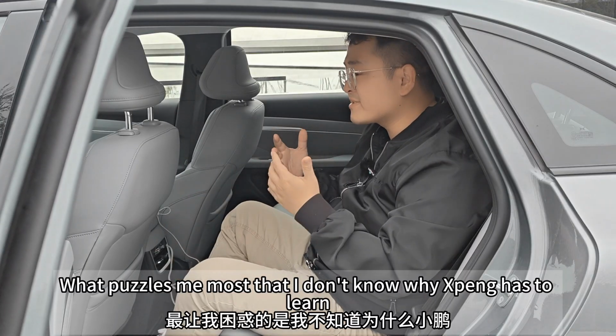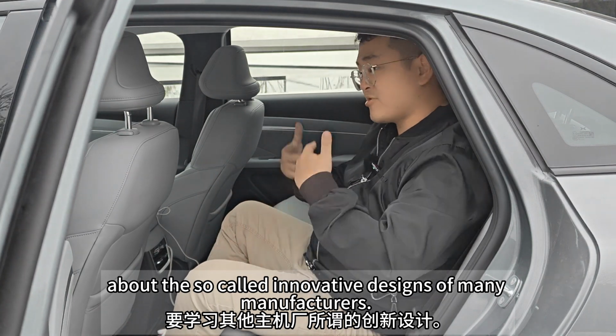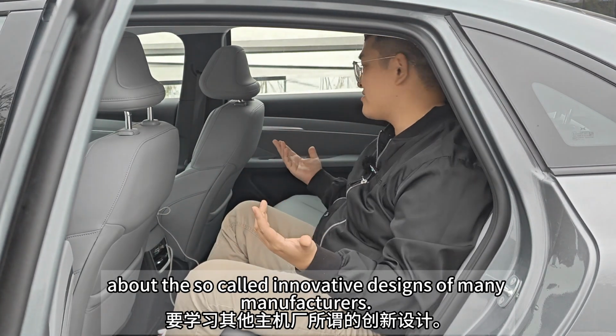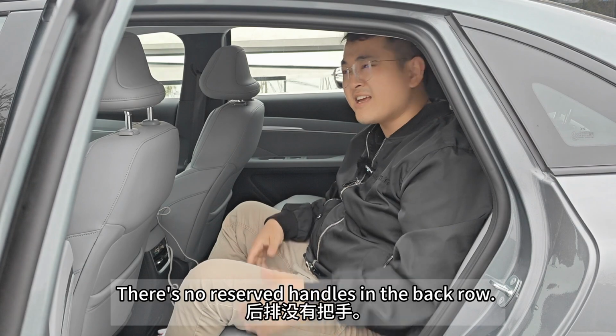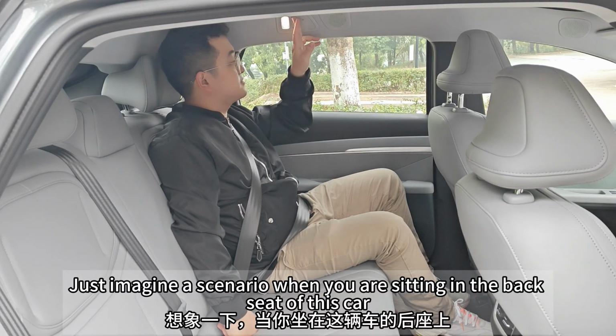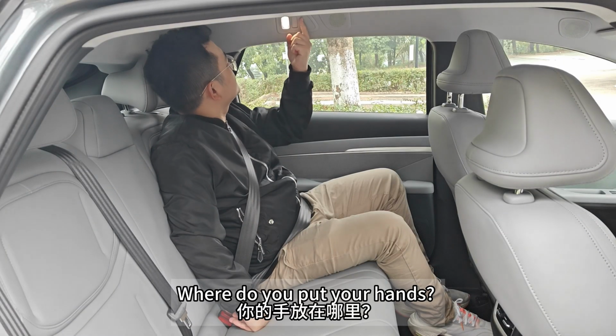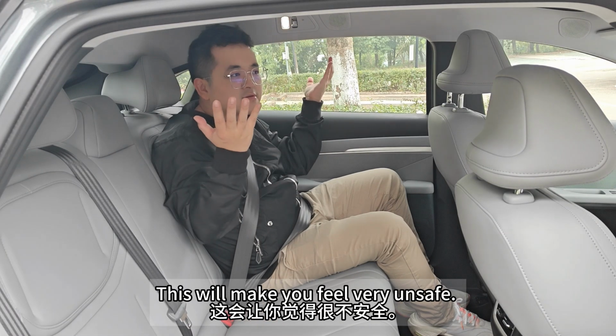What puzzles me most is that I don't know why Xpeng has to learn the so-called innovative designs of many manufacturers. There are no reserved handles in the back row. Just imagine a scenario when you are sitting in the back seat of this car and driving on a mountain road. Where do you put your hands? This will make you feel very unsafe.